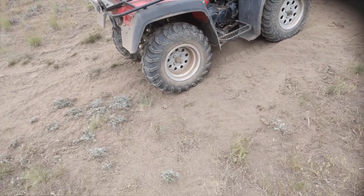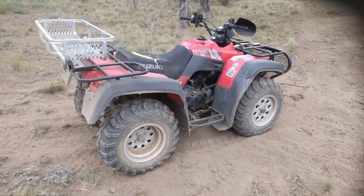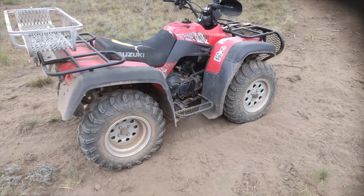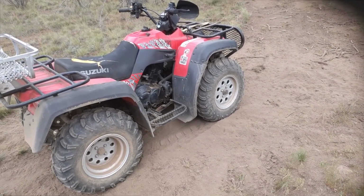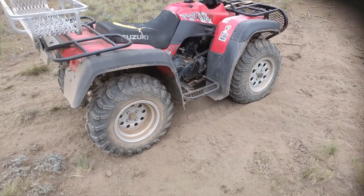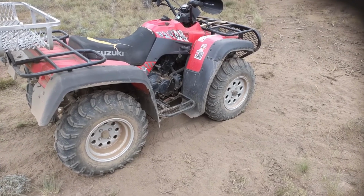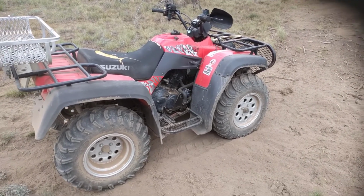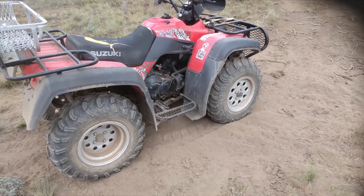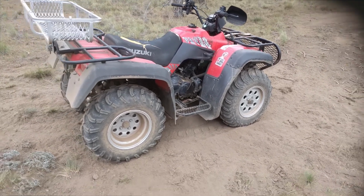The other thing is, this is all low-end grunt, which is honestly what you'd want, what you'd expect in a utility quad like this, because you're mainly going to be going on maybe a little bit tougher terrain, doing work around the farm, not necessarily going to be racing really fast. And so the top end on this is just really lacking for power, but it's honestly not a bad thing because that's not how this was intended to be used.